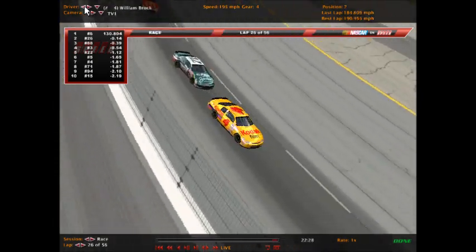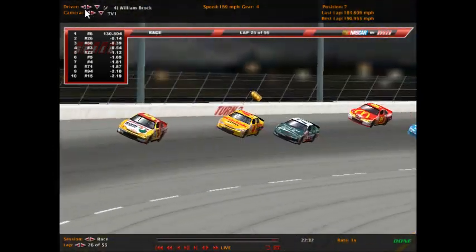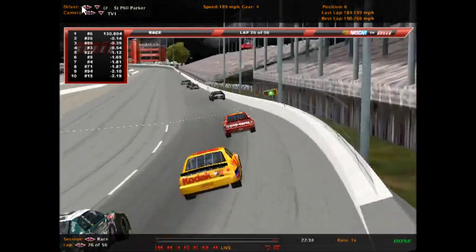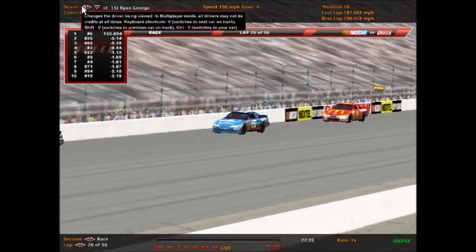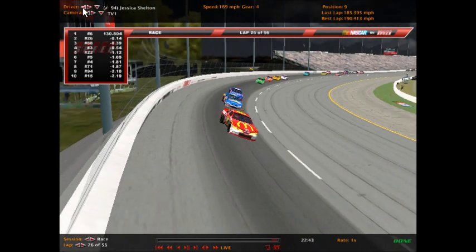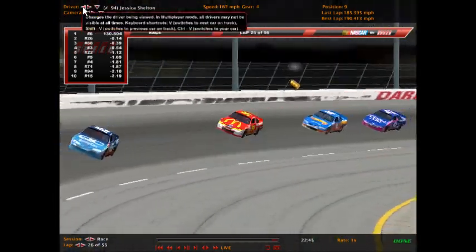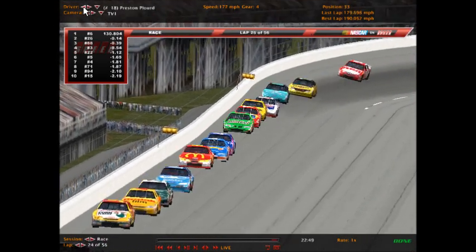Phil Parker in 6th position. 7th place right now is William Brock. 8th is Carter Friesen. Battle for 9th as Ryan George takes that spot from Jessica Shelton. She drops to 10th place now, and now falling in the clutches of Mike Becker and Kyle Matthews. Becker in 11th, Matthews in 12th.